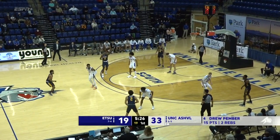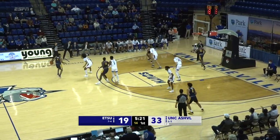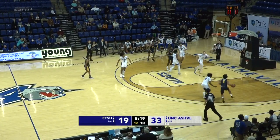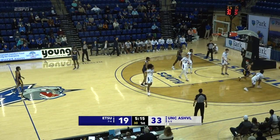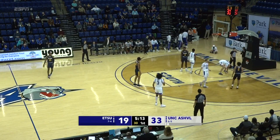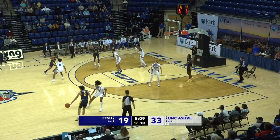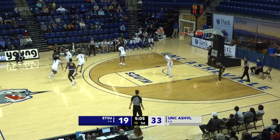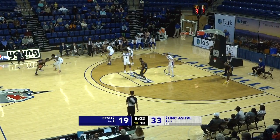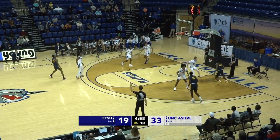Sloan back for King. Around the Brewer screen. King, hesitation, drive. Difficult shot off the back iron. That'll go, try to be saved inbounds for the Bucks. Fantastic bench production from Yasser. He's got 6 points in just over 7 minutes.